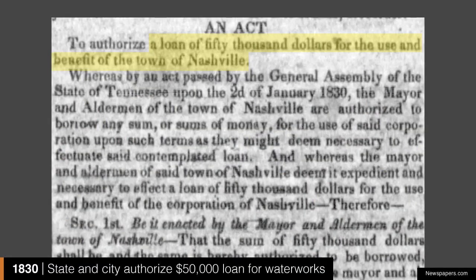That leads us to 1830 and what appears to be another first. I guess there's an effort to get a second waterworks built. There's an act by the General Assembly that allowed the city to go $50,000 in debt to borrow it, which, my understanding, is the first time the city went in debt. Is that what you have heard?